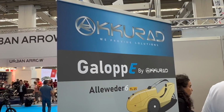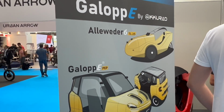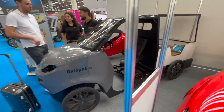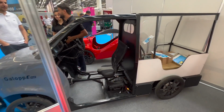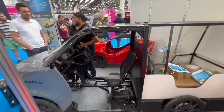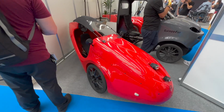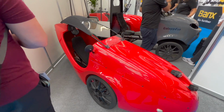Kurad's products were anything but minimalist on the other hand, especially when you check out their electric cargo bike truck thing. I mean, this is like what happens when you let cargo bikes just run amok. You get a Pedigo mixed with a Peterbilt. Hey, if I'm ever going to be taken out by a truck in a bike lane, I'd at least rather it be one of these.